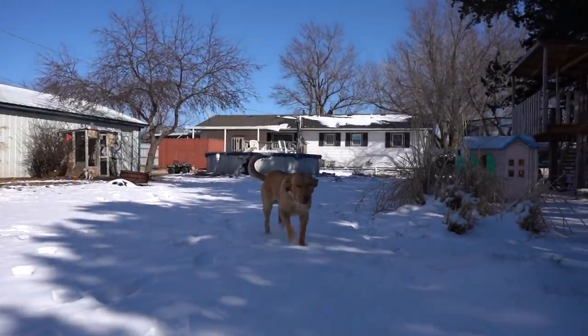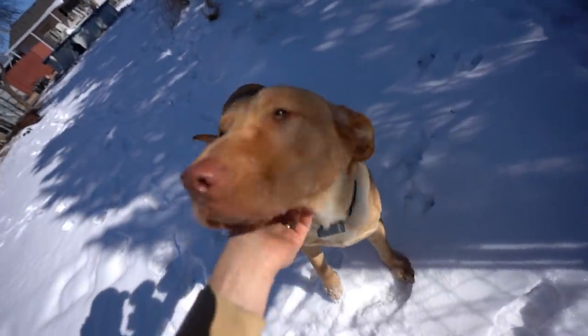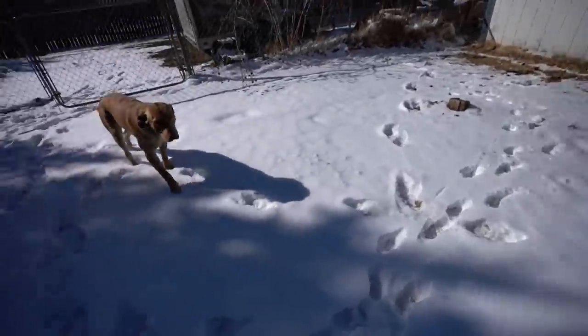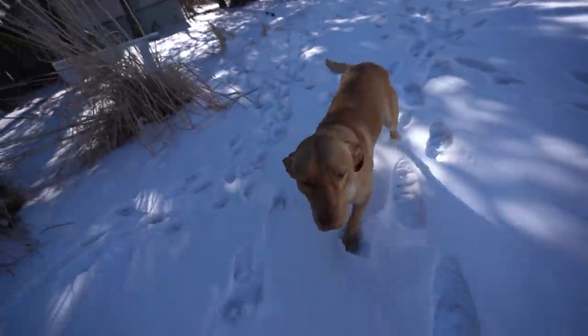But old Freddy, look at him. Little snow panda, look at you, you little snow dog, look at you, yeah. Old Freddy out here just playing in the snow. You're just a good old looking dog in the snow, Freddy, yeah. Yes, you is. He's my buddy, I'm telling you what.